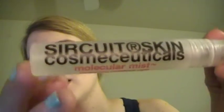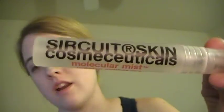Cosmeceuticals. Molecular Mist Hydrating Moisture Care. Okay, that's one word y'all are gonna have to say for yourself, because I can sound it out, but when you try to actually say it, it's quite difficult. So I got this mist spray. It's 8 milliliters. And it says it's a molecular mist. This high-tech spray uses heavy water to keep your skin hydrated all day.